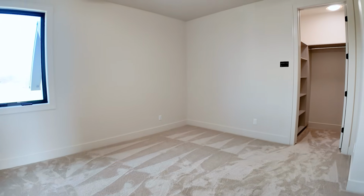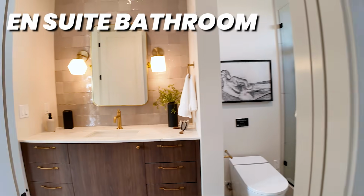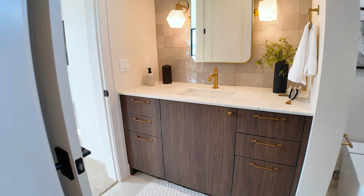Again, nice size. It actually has a full walk-in closet back to the right here and an ensuite bathroom as well. So quartz countertops, and then of course another tiled shower.